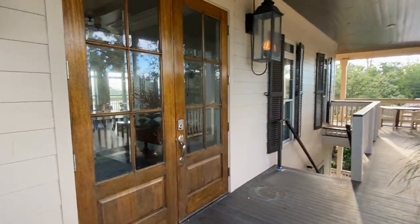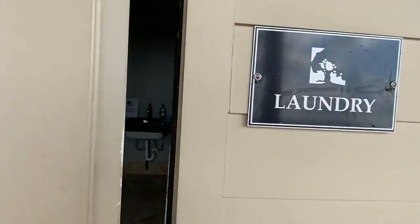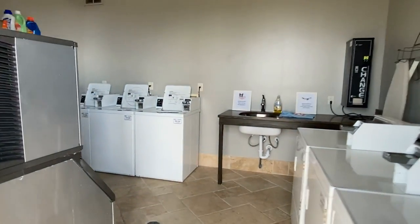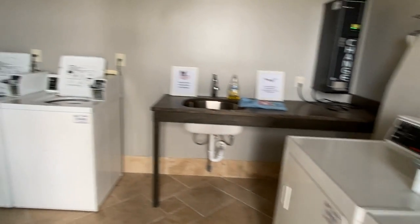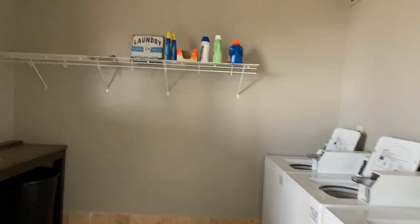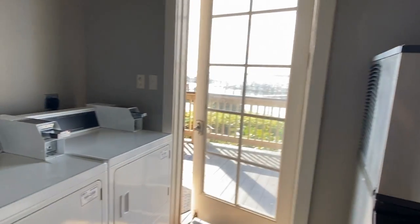But this clubhouse here looks really nice. If you just check out the photos online, they're way better than I could show you. Over here at the clubhouse, just wanted to show you the laundry facility in case you were to want to book a stay here. $2 to wash, $2 to dry. They have three of each, little table, change machine, and you can come in here and get some ice. Plain and simple.